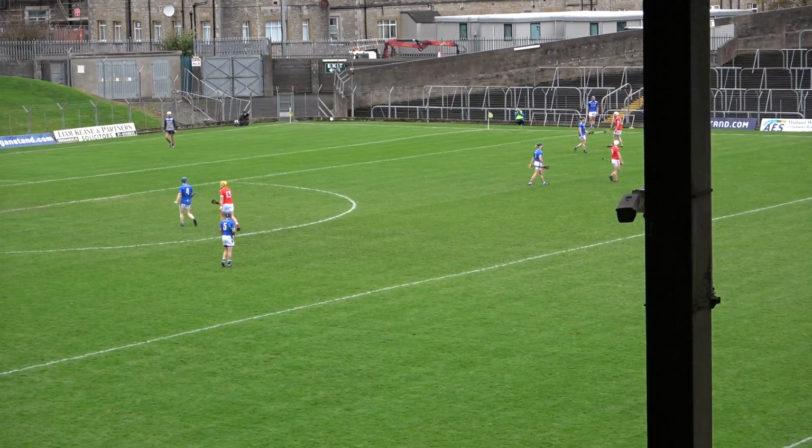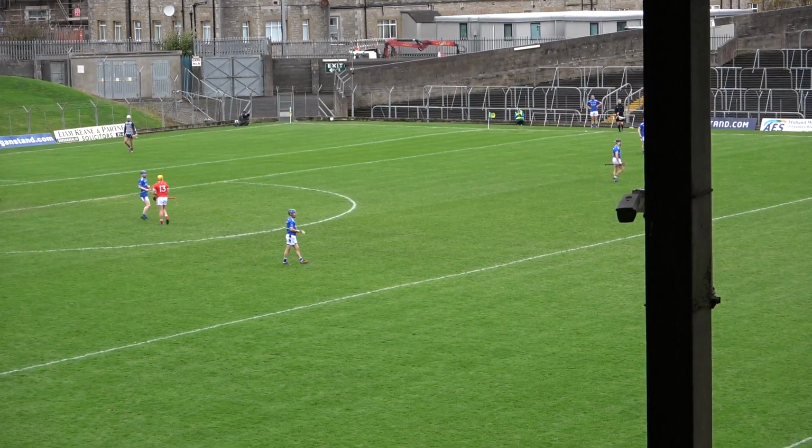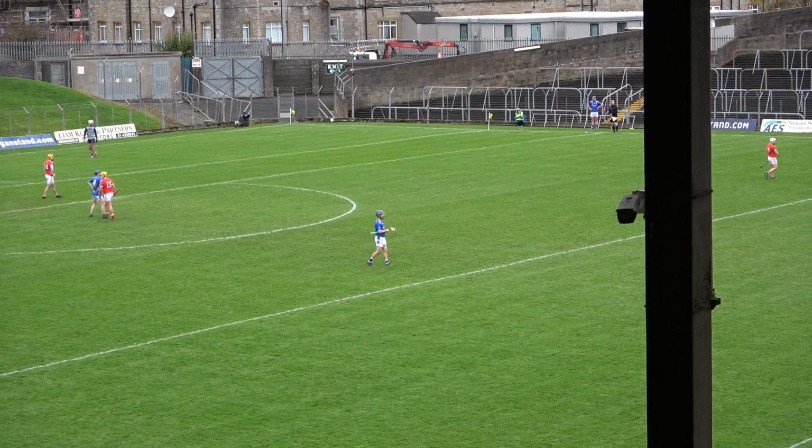He's putting the helmet back on. He's going to be okay. So it's going to be a sideline ball for Tullamore right over the far side of the field, inside their own 21.